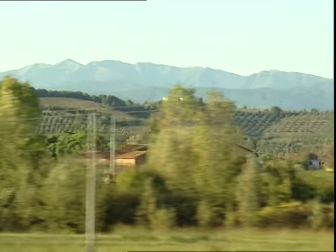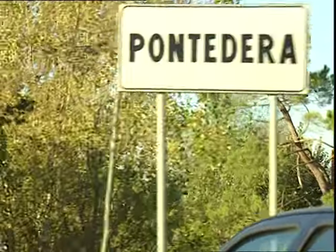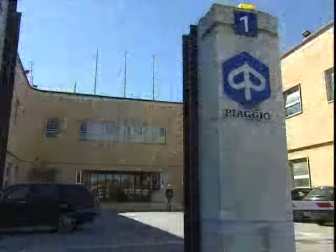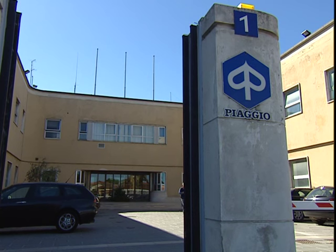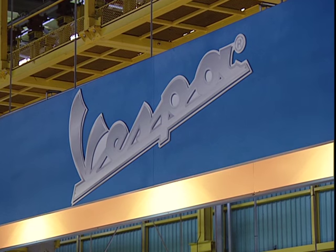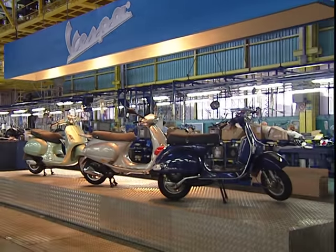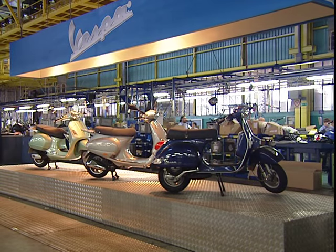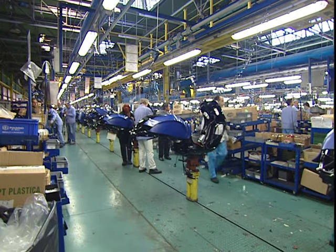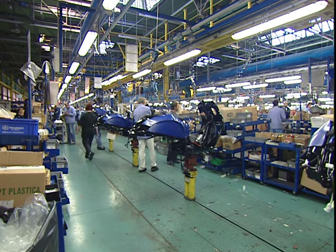If you travel 35 miles out of Florence towards Pisa, into the heart of northwest Tuscany, you'll come to the small town of Pontedera, the home of Piaggio. A display of the current Piaggio models takes centre stage in the middle of a huge and impressive factory. It's hard to believe, but at the Pontedera plant, the workers build over 500,000 scooters every year. That's an amazing 2,000 units each day.